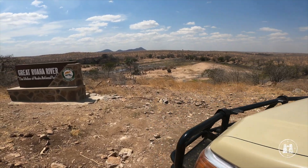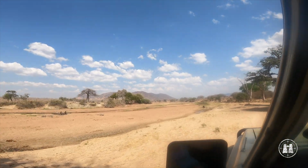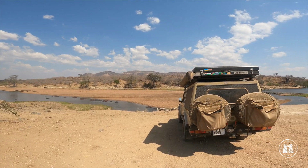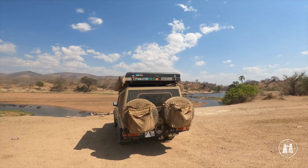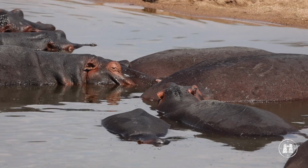The focal point of the park is the Great Ruaha River, which makes it an excellent year-round destination for game viewing. Despite being the largest park in Tanzania, it's not as crowded as the well-known Serengeti, Tarangire or Ngorongoro crater.